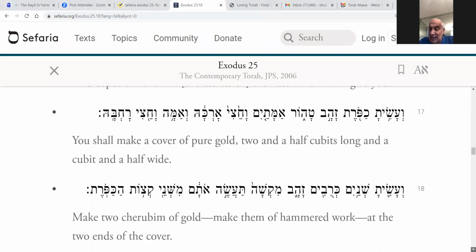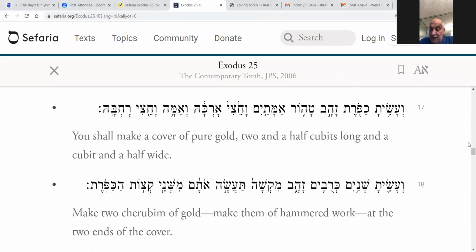Exodus, chapter 25, verse 17. "Ve'asita kaporet zahav tahor." Make a cover of pure gold. And then it gives the particular dimensions: two and a half cubits its length, and a cubit and a half its width, because we already have the dimensions of the box, so it had to sit perfectly. And then let's take it into English.